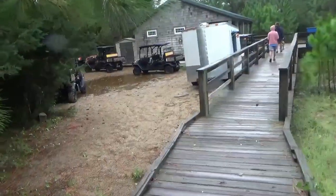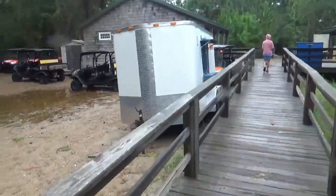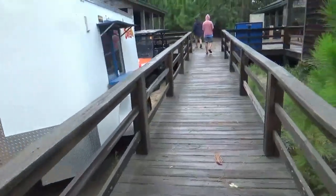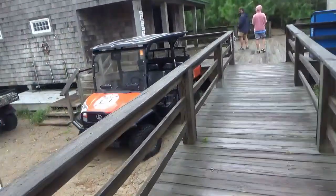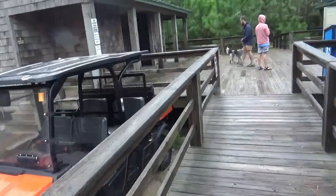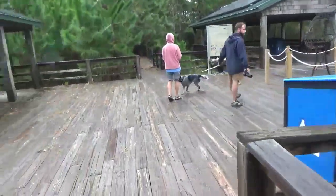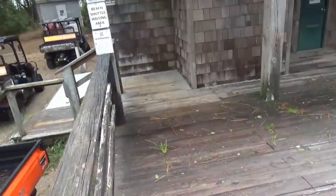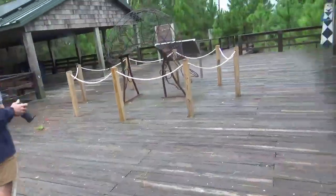See, they got ATVs you can rent down here, so some cool stuff going on. Got a beach shuttle that'll bring you down here from the ferry if you'd like.